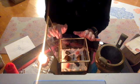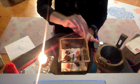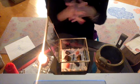So let me tilt the camera down and show you what we will be working with today. I hope this works out in filming. I think I mentioned earlier in this video, or maybe it was one of the other ones, that I use these glass boxes for crystal quartz to protect it from getting knocked over by cats, or sometimes humans knock them over. It's a really great way to protect it from dust and from being knocked over.